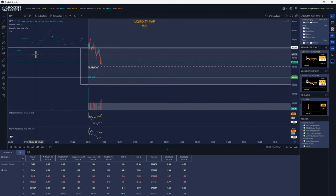I taught a class on this last week. We call it our Swiss Army knife. It's used for entries, exits, false breaks. You guys remember the first thing I said was today's likely a false break? Nailed it. And I think Adam was actually the first to say it.